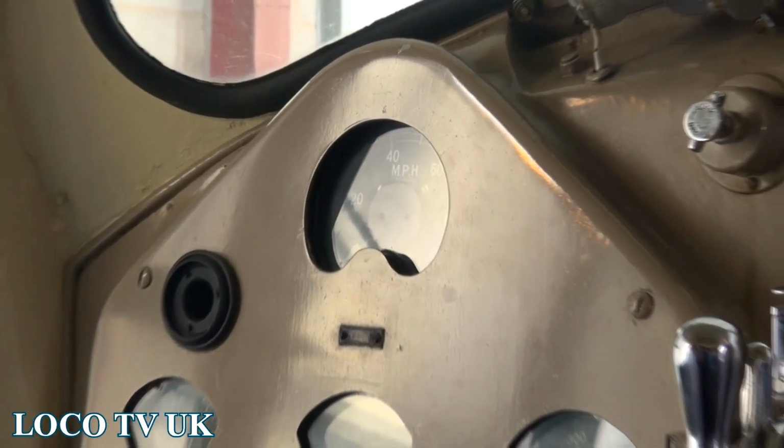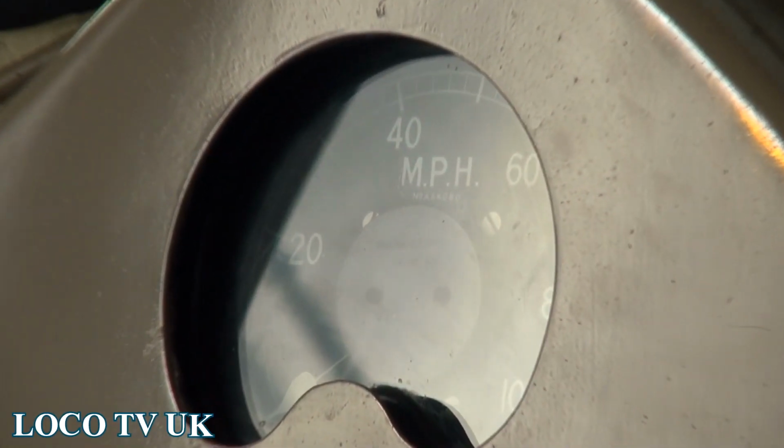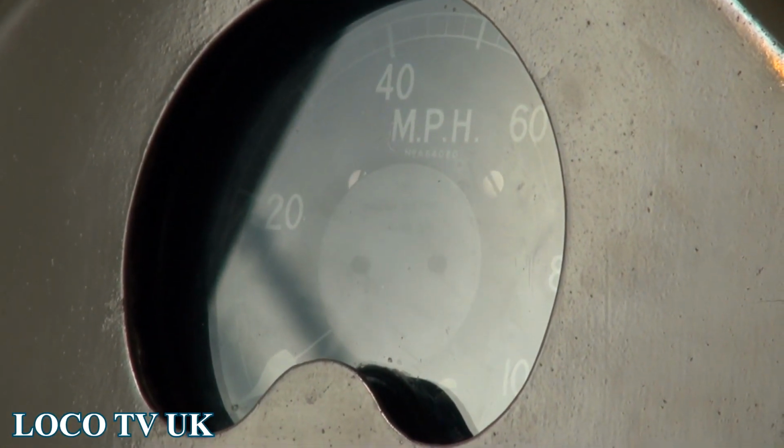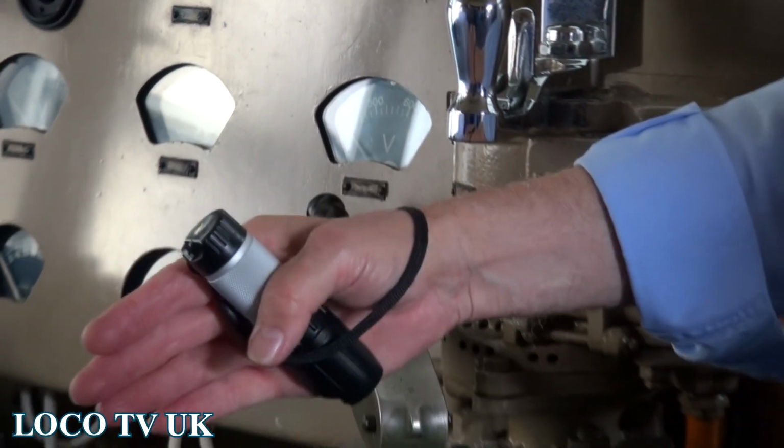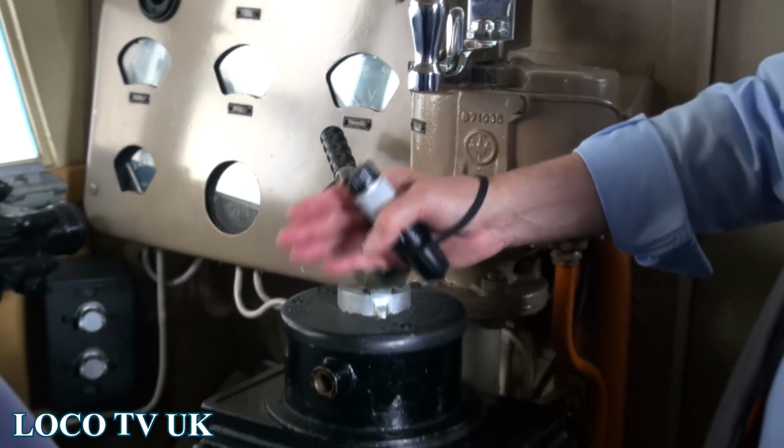Power handle here. It's not like an accelerator in a car. This works in a series of steps. I think there's 8 of them, and you pull this round to step 1, step 2 and step 3 according to the speed and the load.